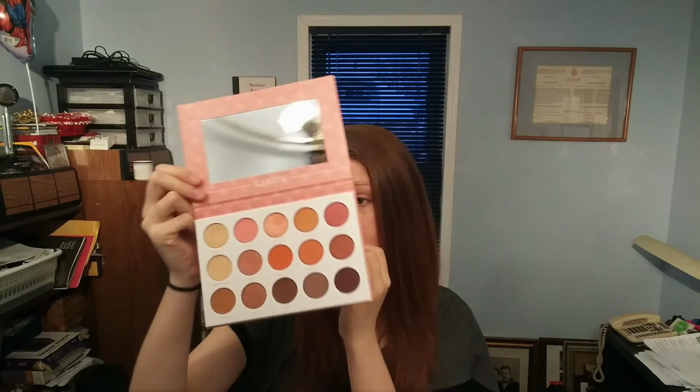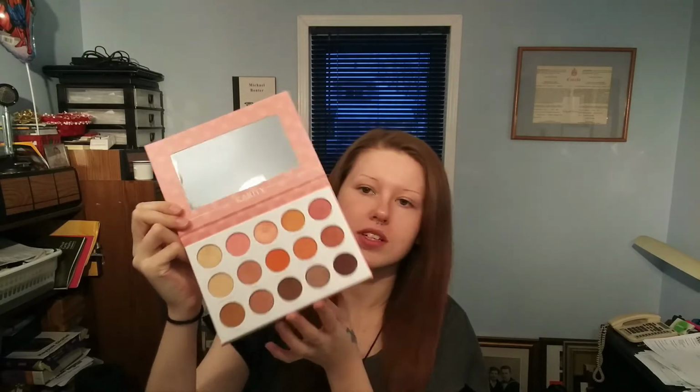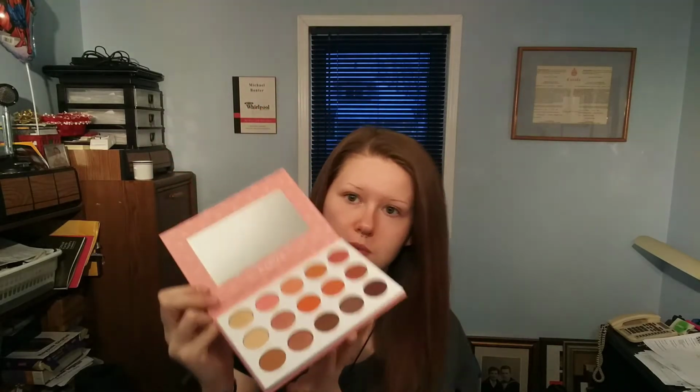When we look at the actual colors themselves, I've already touched this one, I haven't gotten into this one, because I loved it so much. We do have shades that are matte, we have shimmers, we also have other sparkle shades, but mainly it's a combination of everything. So this is the 15 highly pigmented shadows in 6 finishes. That's the Just Peachy palette.